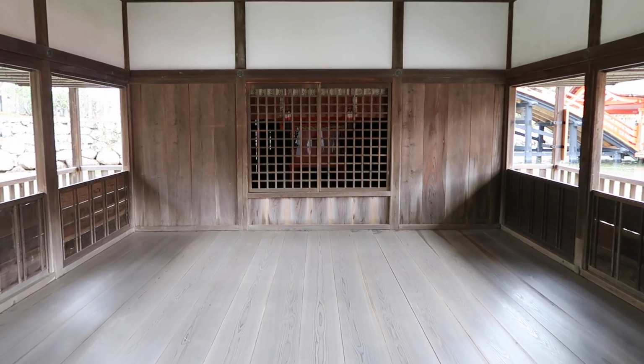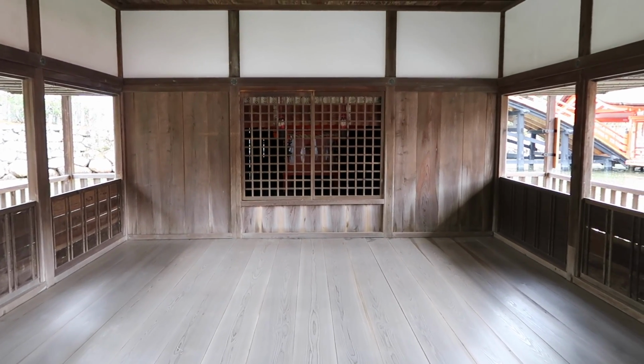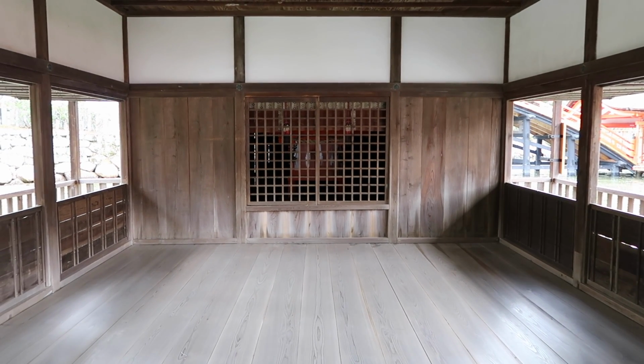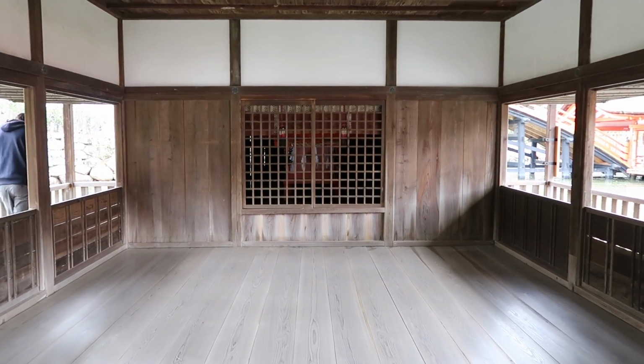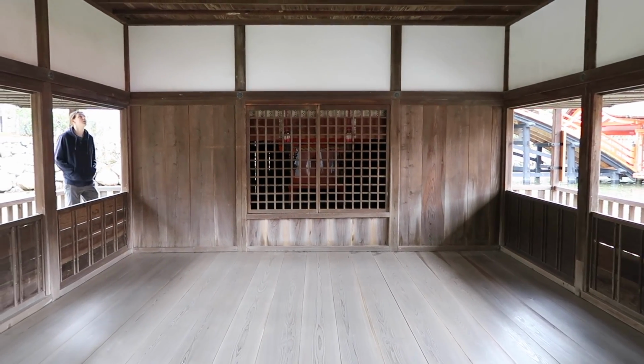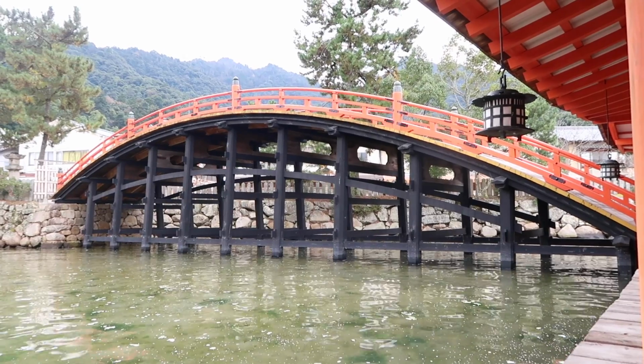So this is a Tenjin Shrine. It's one of the buildings which is a little bit more somber in style. It doesn't have that red vermilion around. Just beautiful. There's Liam on the left hand side. This will be his favourite. That bridge is so amazing.